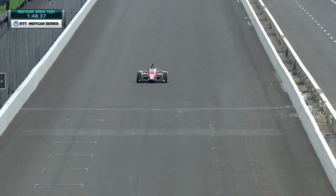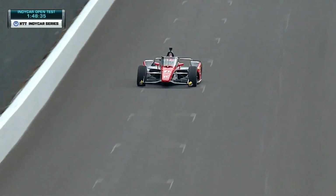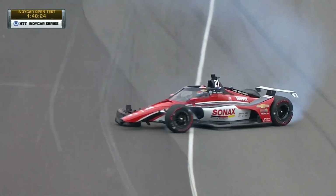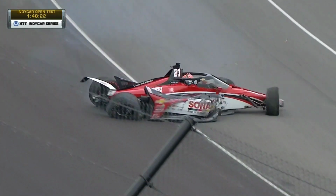Rookie of the season last year, and Rinus VeeKay for Ed Carpenter Racing in this Sonax Chevrolet will be special again. Oh boy, big spin in turn one, huge hit in the short chute. Oh, that was scary.